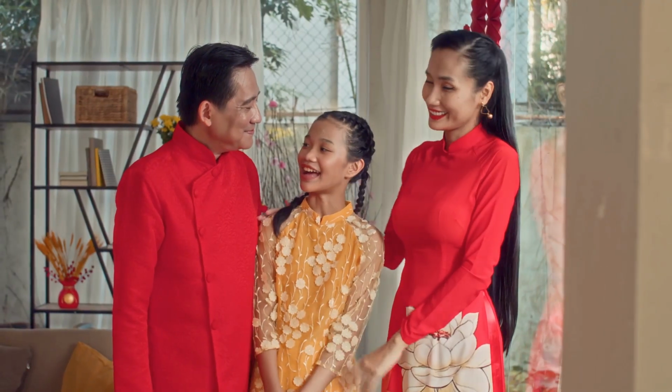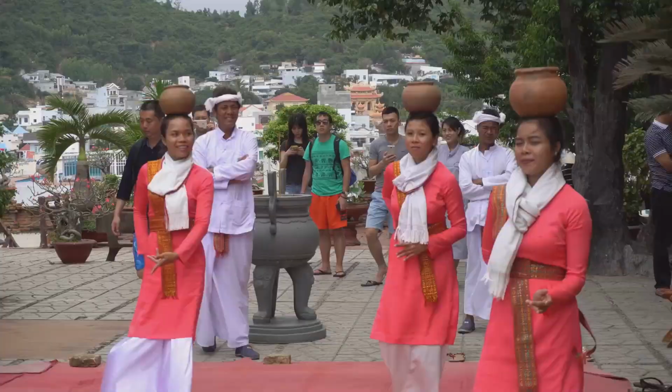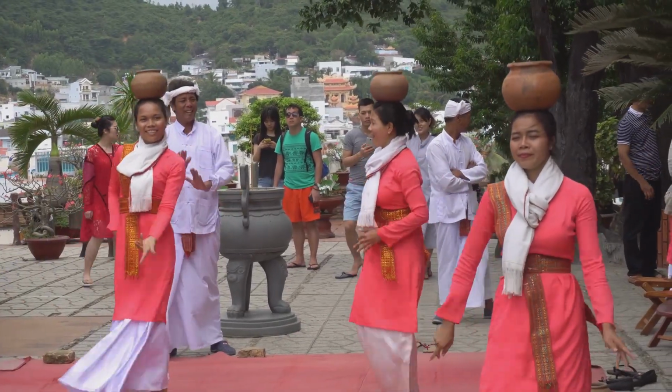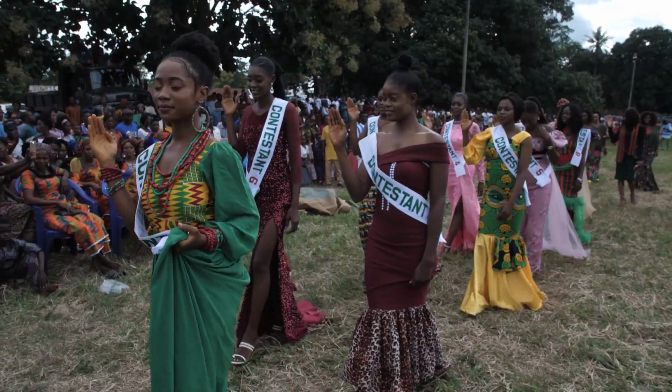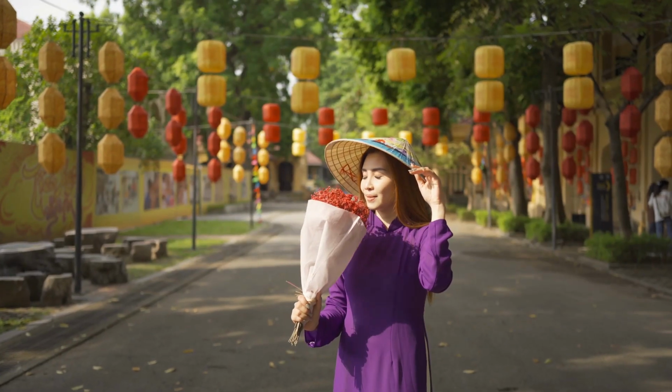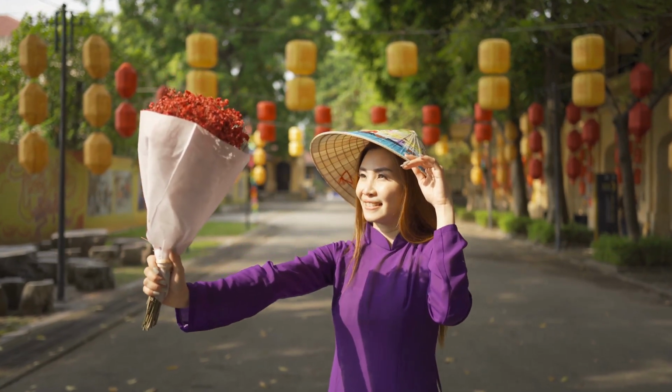Conclusion: clothes can connect the past with the future. National costumes reflect individual cultures and help forge an appreciation for what makes each nation unique. Whether it is for an ethnic festival, a school report, a touring national dance troupe, or to honor your cultural roots, a national costume is a great way to express a connection to a specific nation, as long as you wear it in a respectful manner.